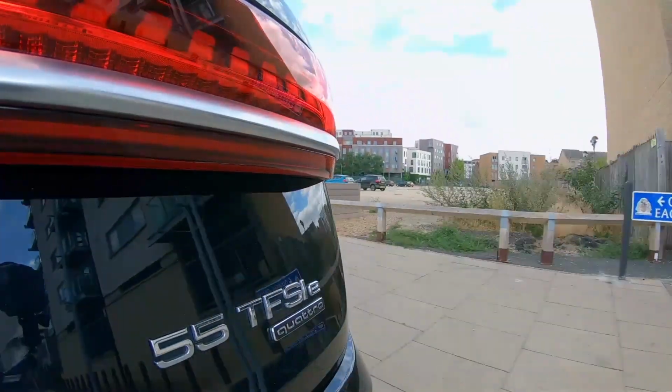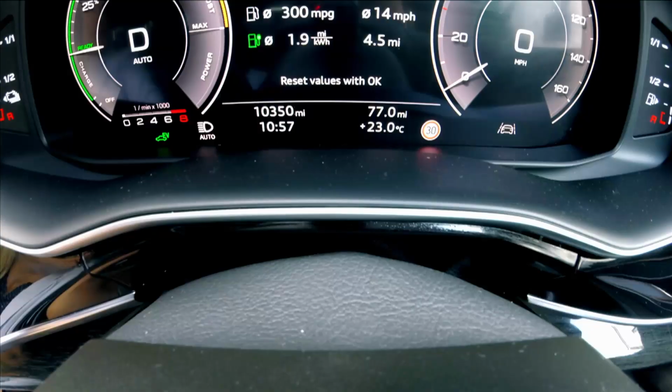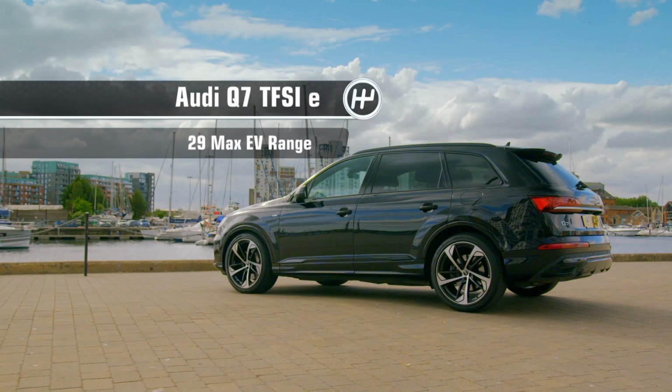Right, the Audi, we are at the end of our trip. It is saying the end range is 16. So the end mileage is 10,350. Battery consumption is 1.9 miles per kilowatt hour. So that gives the Audi a range of just 29 miles. That seems significantly less than the BMW.